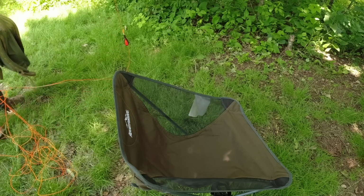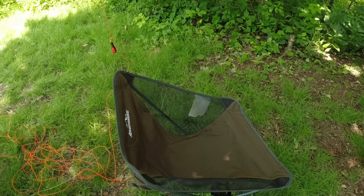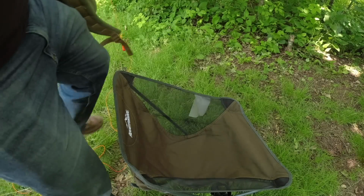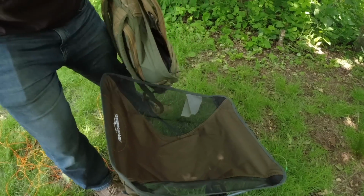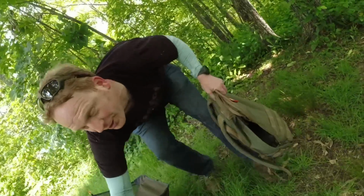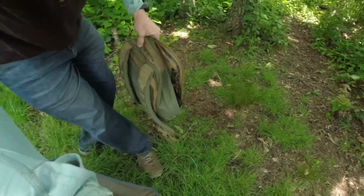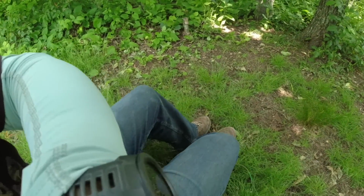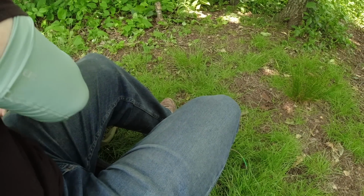Okay, let me just make sure my feed line is how I want it. Bring it around this way. Let's set up everything else. I don't have anything else ready. Whoops, there you go. Almost lost you there. Okay. This is nice. This will be perfect. I do have the camera running, don't I? Yes, I do. Good. I have been known to find out that the camera wasn't on.